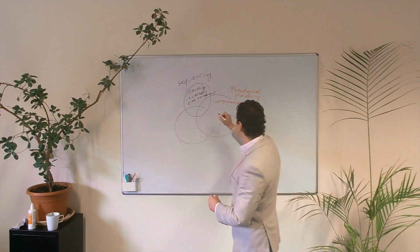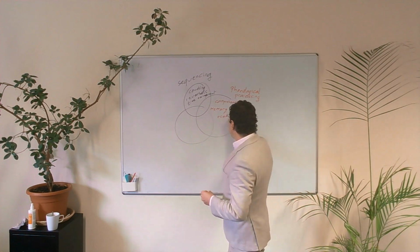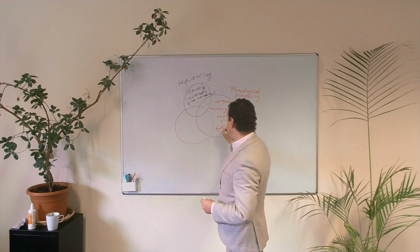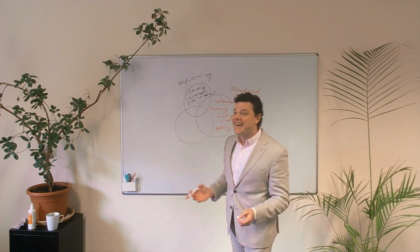Comprehension, memory, especially short-term working memory, reading, fluency, spelling, etc. You can see my handwriting is really, apologies for my handwriting.